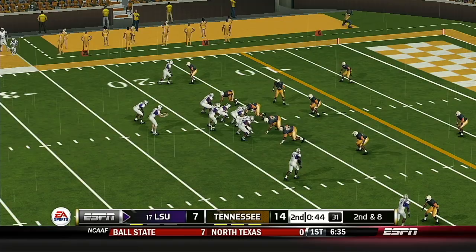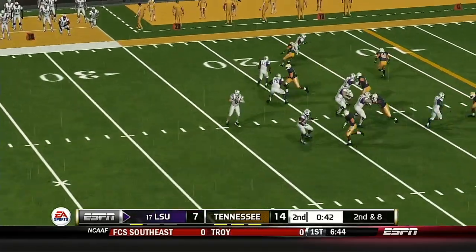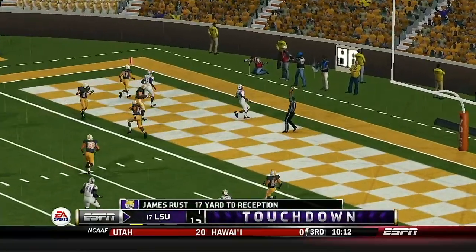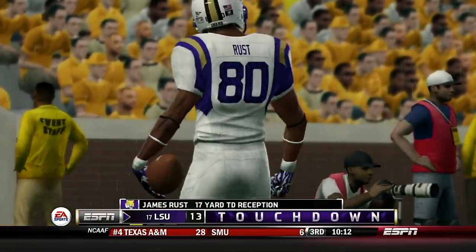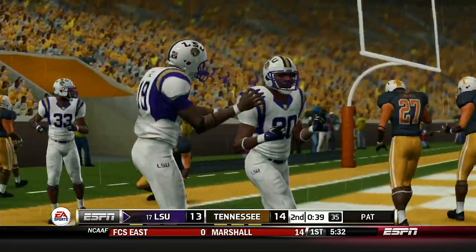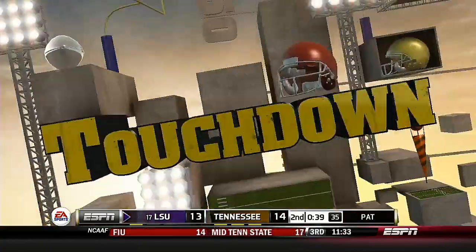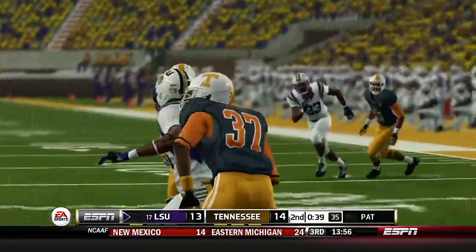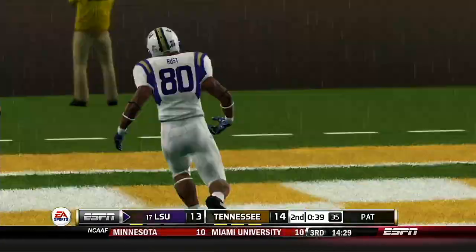Green 90. Green 90. Rose, complete touchdown. Positive for the passing game. It was absolutely the right call in that situation.